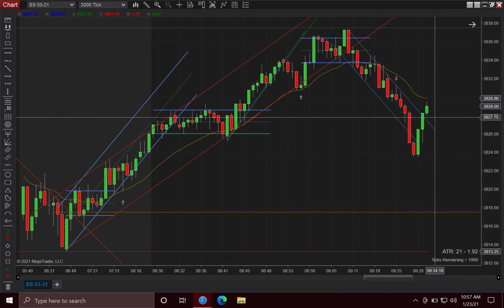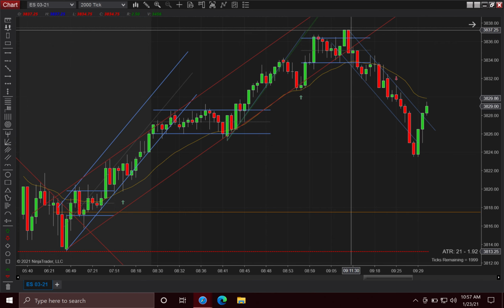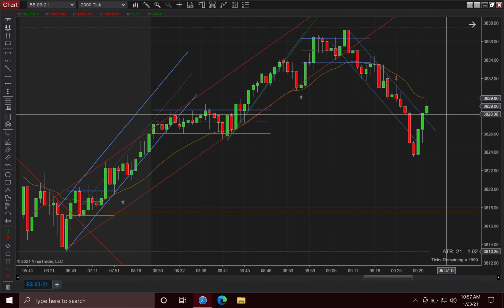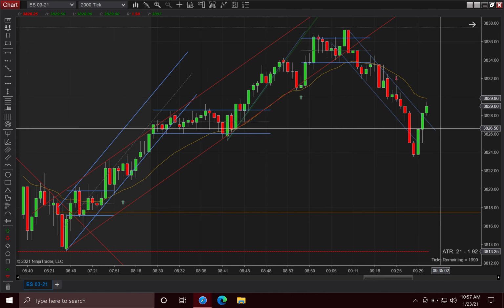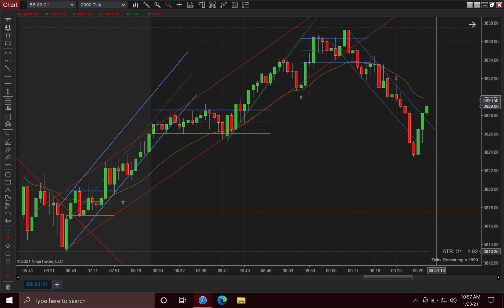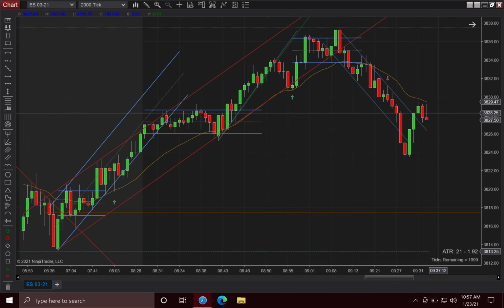Now on the retest, we might not get that retest. We're still kind of looking to see if we're going to come test up here. So I would just be careful. I would try to trade maybe second entry shorts. Let's see if anything new sets up. Like this, not really a short I'd want to take.